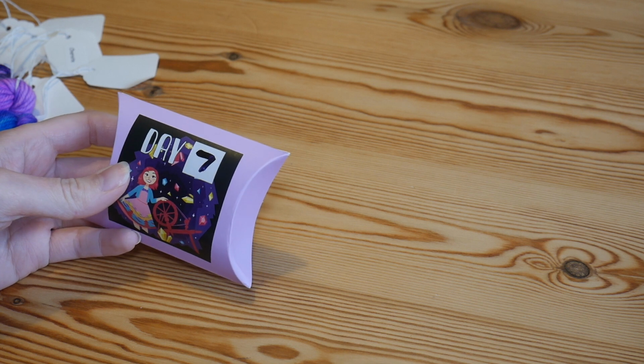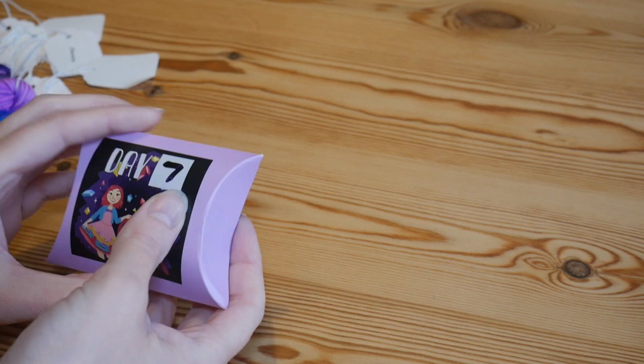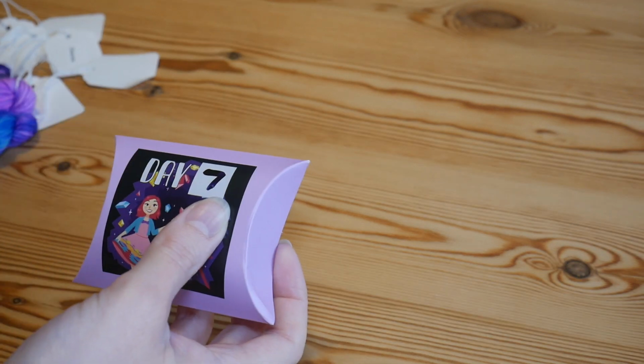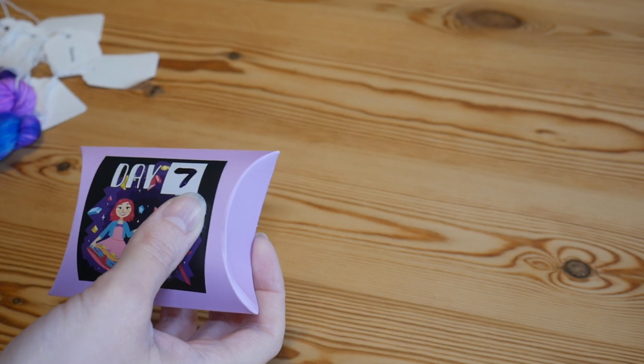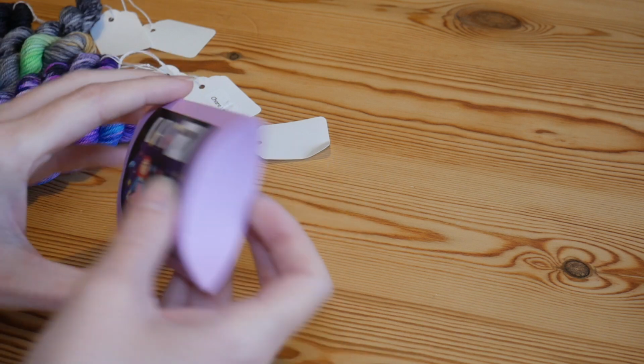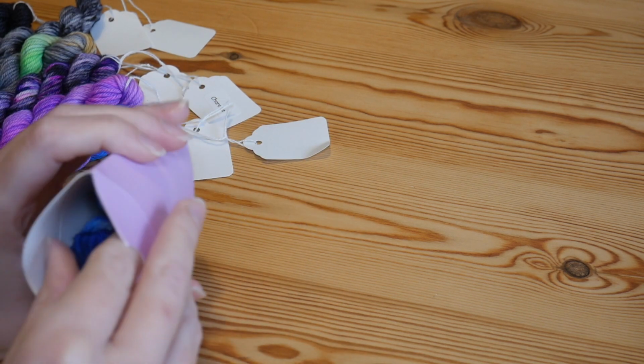I hope you're enjoying opening these little advent boxes with me this year, and I hope you're coming back each day to see what there was to look forward to. Now, got all the previous ones there ready, but we are on day 7, so let's jump in with day 7. Oh, I love this one already.